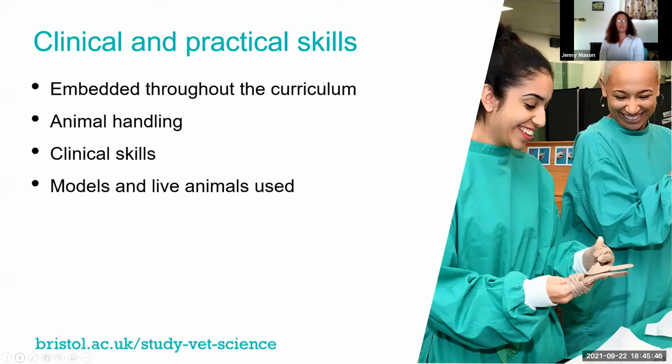So there'll be more of the small mammals, so the rabbits, the guinea pigs, chinchillas, potentially, things like that, rats and mice. And then also the poultry and the pigs in the second year too.